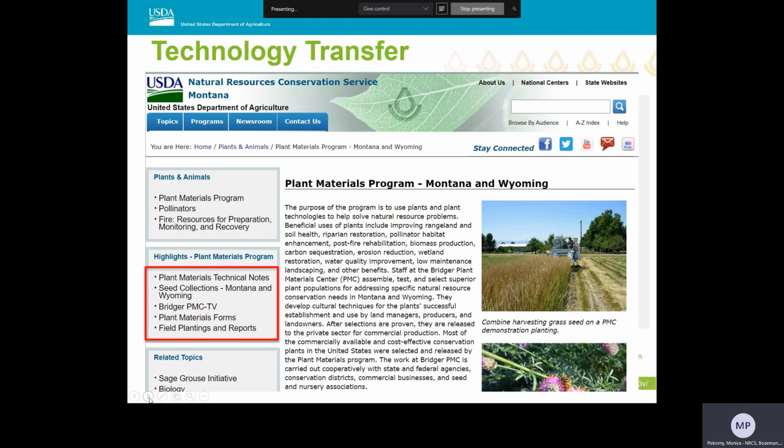Okay, so the Plant Materials Program of Montana and Wyoming has over 200 documents to help assist you in plant materials related conservation. Some of these are found in ePhotog, like I mentioned, but the majority of them are going to be accessed through the Montana and Wyoming Plant Materials Program homepage. Whether you're on the NRCS Wyoming webpage or NRCS Montana webpage, if you navigate to the Plant Materials Program, it's going to bring you to the central location.